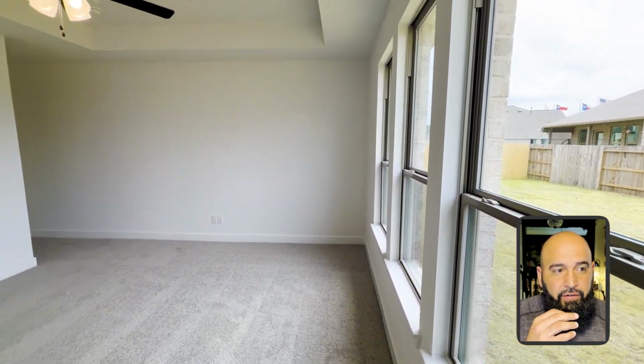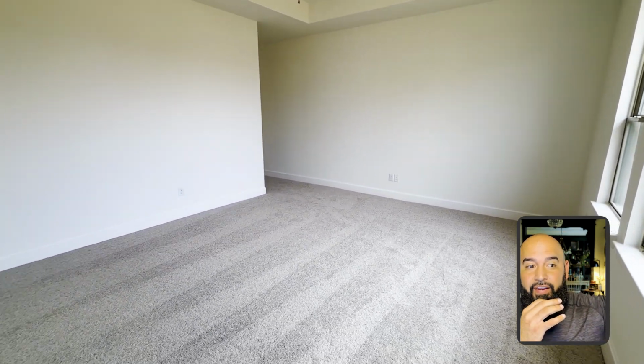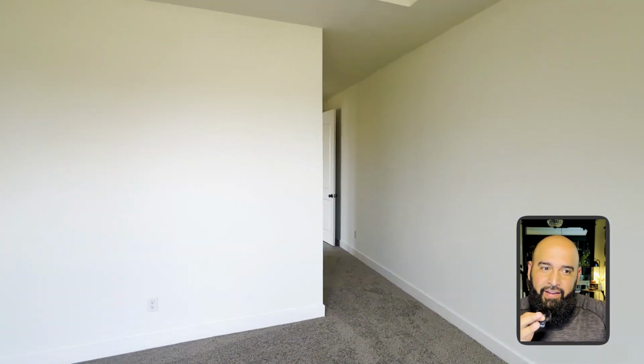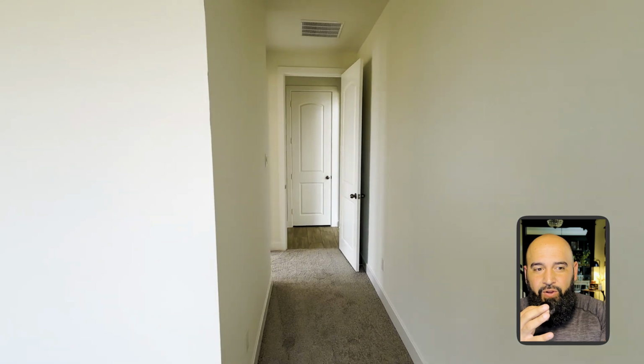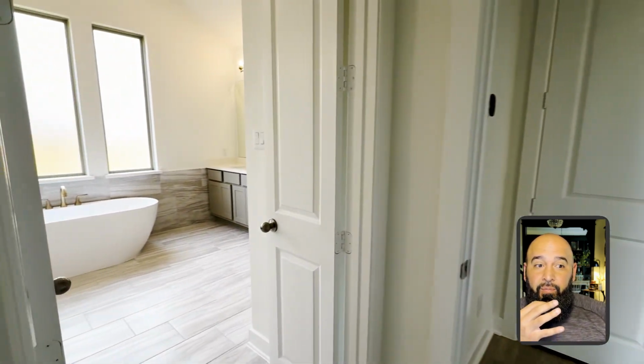And then as we turn around here, sort of giving you a view, normally that wall over there to the left would be your entrance into your bathroom. So I kind of like that it's tucked away. You have your bedroom area. And then as you go back up this hallway, you turn to the left, and that's where you're going to have your huge primary bathroom.